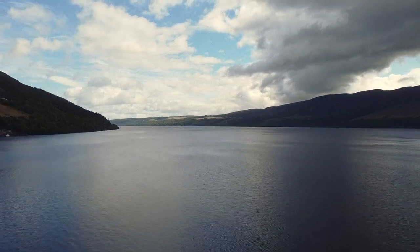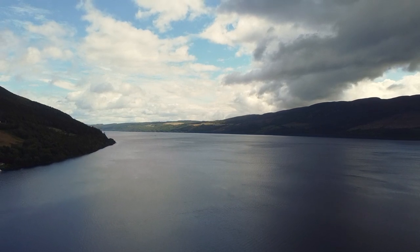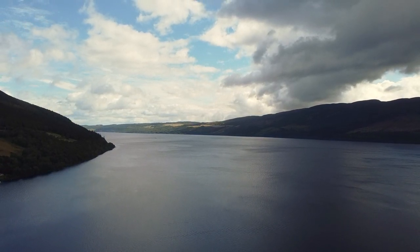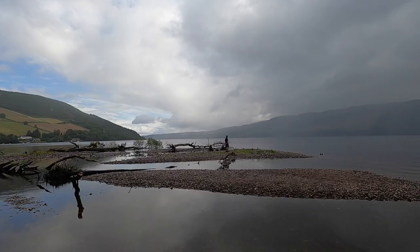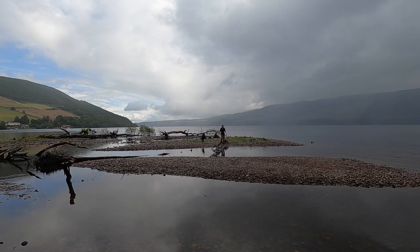The legend of the Loch Ness Monster seems to have originated in ancient times, with the first written reference appearing in 565 AD. The legend was popularised by the press in the 1930s, and ever since, the idea of the Loch Ness Monster has enchanted and intrigued visitors to Scotland.